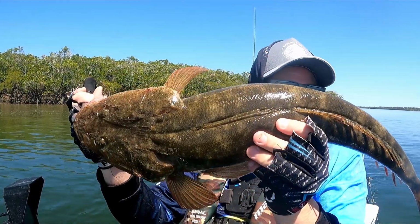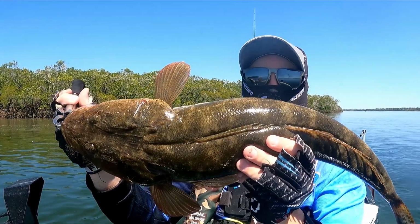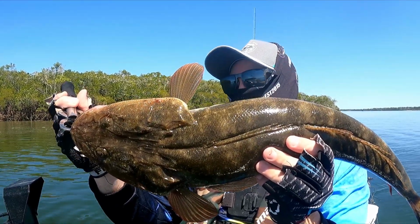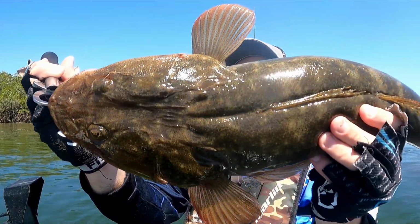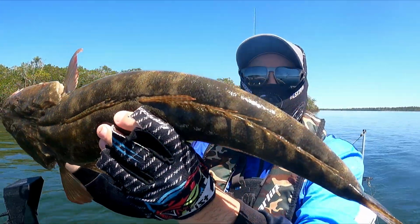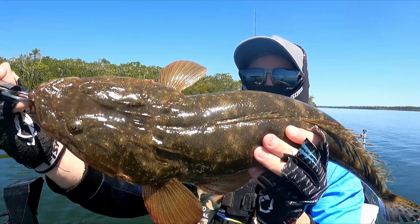Righto, kings and queenies. What a stonking flathead. I'm really happy with that. I'm going to have to dispatch this and put it out of its misery, because I'm going to take it in for the weigh-in. Anyway. Yeah, really stoked with that. Really decent sized flatty.